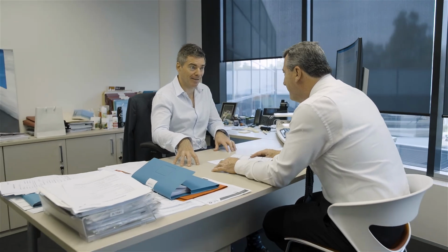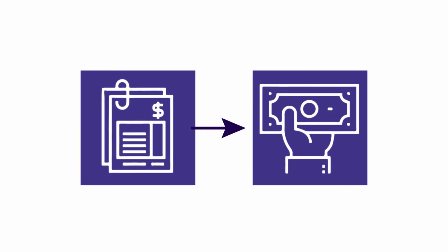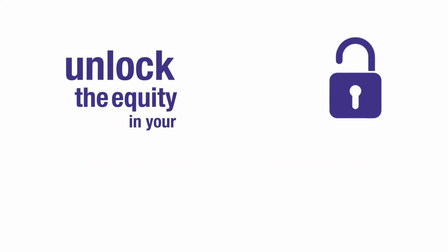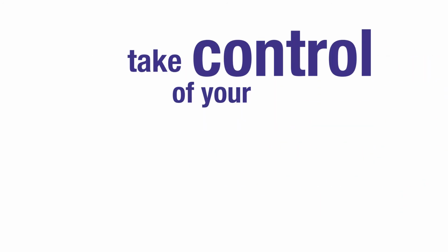Remember, everything we do starts with you and your business. Bank of Melbourne Invoice Discounting allows you to convert approved invoices into cash within hours, pay your suppliers on time, unlock the equity in your balance sheet to keep up with your growth, and finally take control of your working capital.